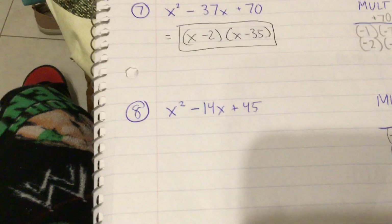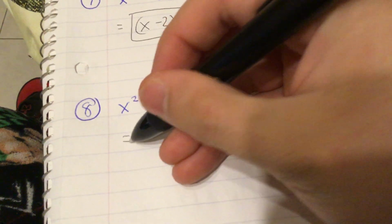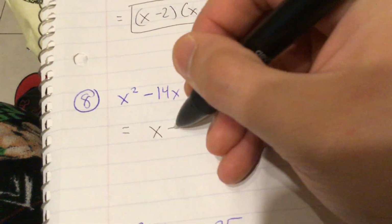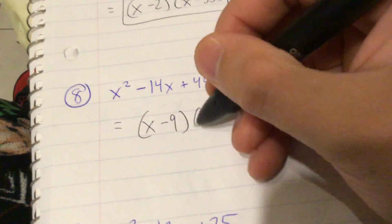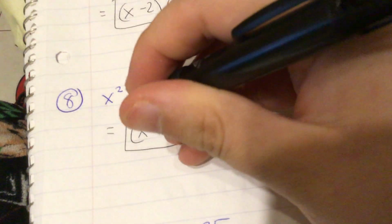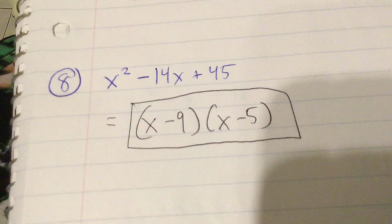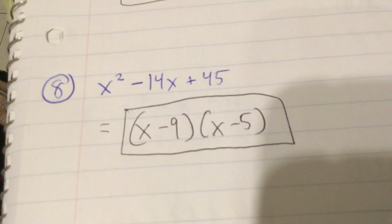So how does this factor? I'm going to do it a little bit differently, just because. I could do x minus 9 times x minus 5. I just wanted to give it a little bit of different vibe. But you could have done x minus 5 times x minus 9. Okay.